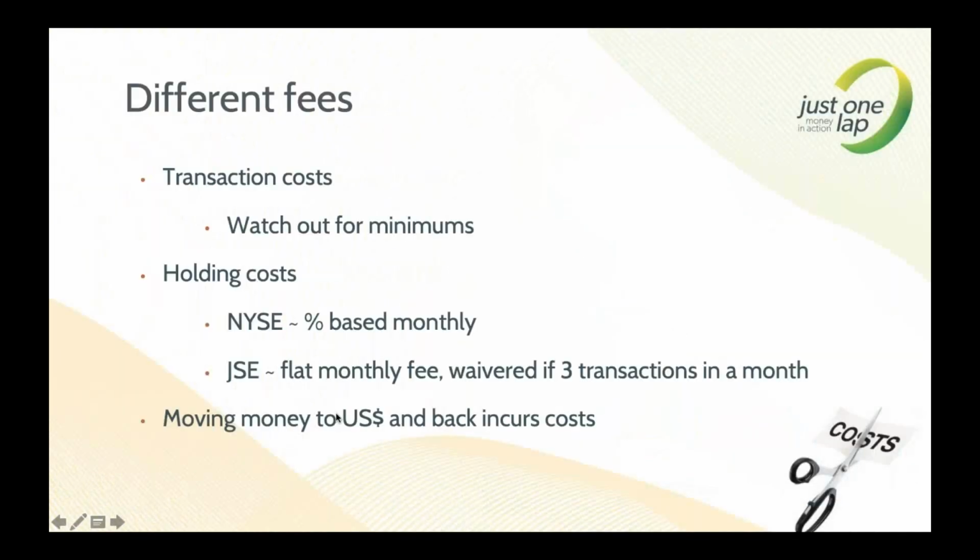Touching on the costs, so there are different fees. Obviously, you've got your transaction costs. Watch out for your minimums. Standard online share trading has minimums and the like. Transacting in the US the minimums can be a little more expensive because they're dollar-based, is the simple answer. You've also got holding fees, admin fees, platform fees, call them what you will.